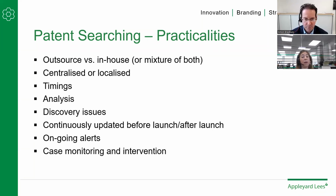And then the big next stage, once you've searched and found these documents: how are you going to analyze them? This takes a long time, and you may need to vary your analysis depending on which jurisdictions are of interest and the way that they interpret the claim scope. You may need local knowledge to help you with that analysis.